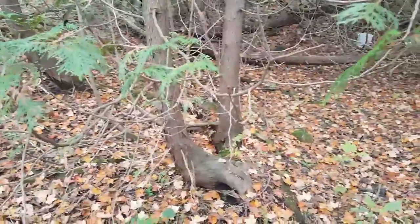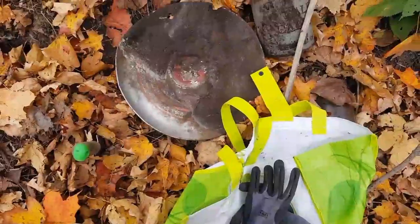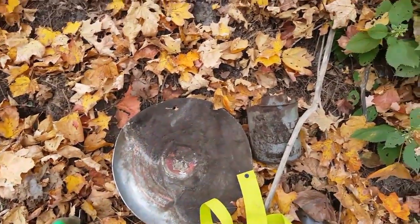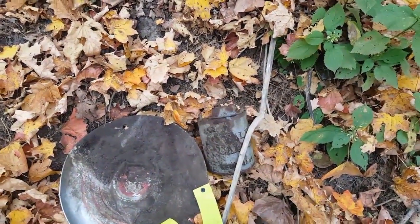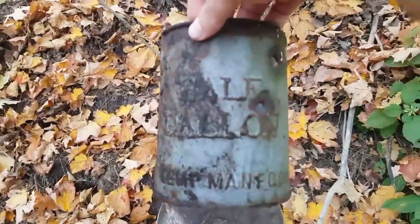Maybe I can find a couple old things. Alright, I'll let you know if I find one. Alright, I continued exploring that hill. It's really rather treacherous conditions with lots of branches in the way. I'm not sure if I'm going to keep it.